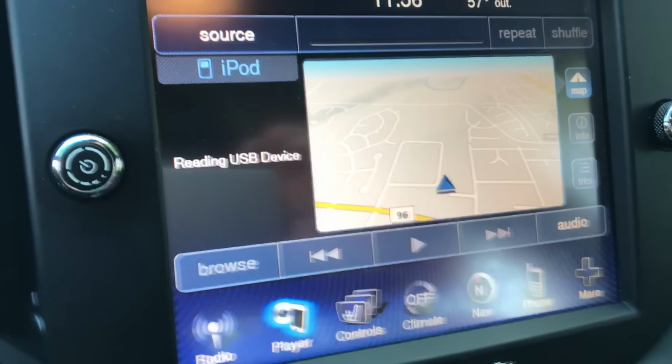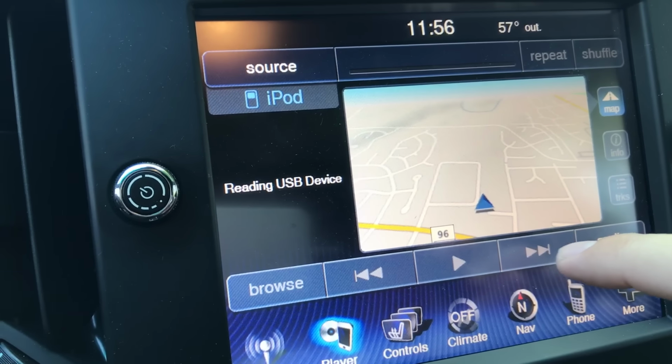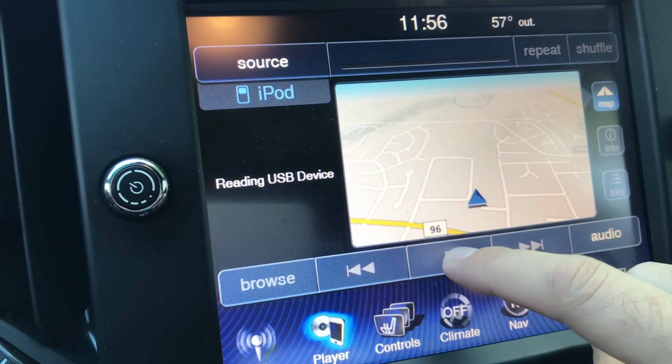Now, speaking of the infotainment system, I've run into another interesting problem. I cannot get the infotainment system to play any music from my phone, even though there's a simple USB input. I plug in my phone on the USB input and it just says, reading USB device the whole time, reading USB device. It won't actually read the device.